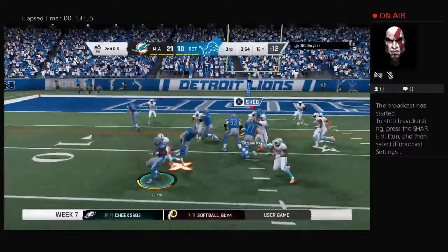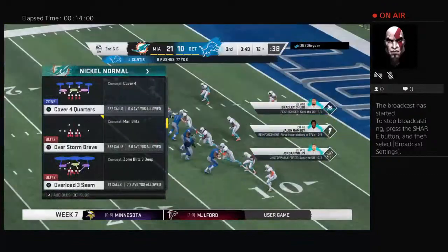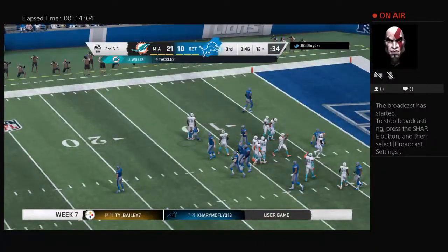On 2nd down now, it's Curtis. Looking for a crease, can't find one. Stopped at the line of scrimmage. No gain on the play there, so they're left with a 3rd down and 6.